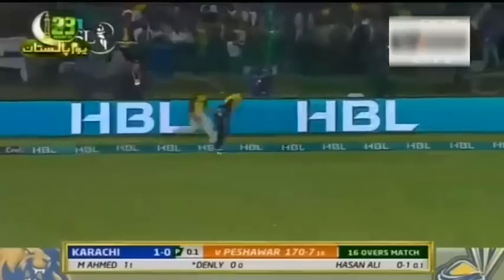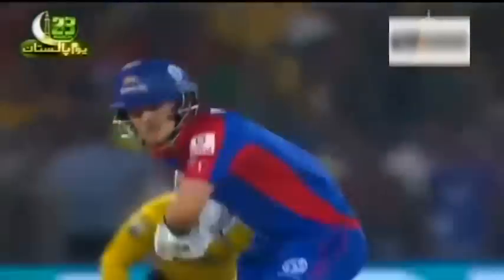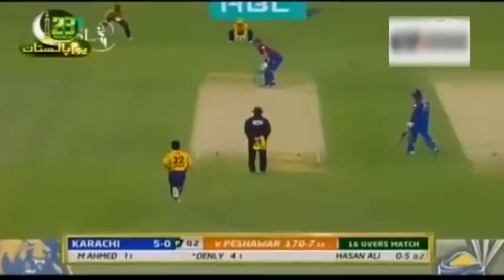Joe Denley gets 4. Just using the pace. It was an expansive drive. There was a little bit of movement away, and it just opened the face. It's a one-day shot, a limited overs shot, but because the outfield still is so quick, third man had no chance. Wasn't risky at all. He was in full control. Recognized that the ball was going away. Soft hands, Denley.